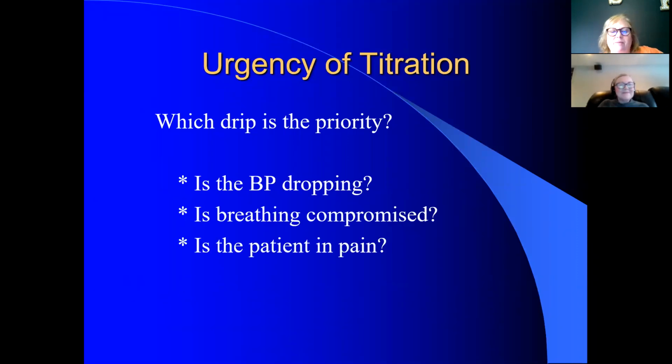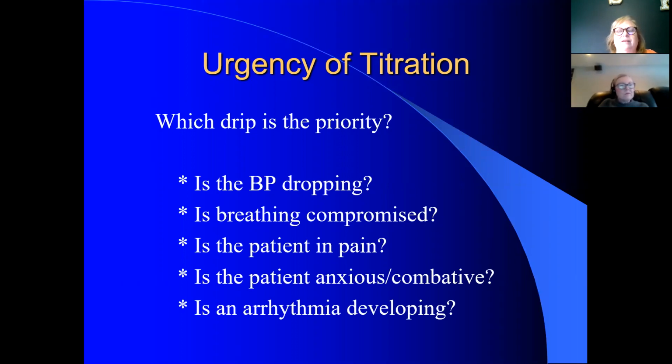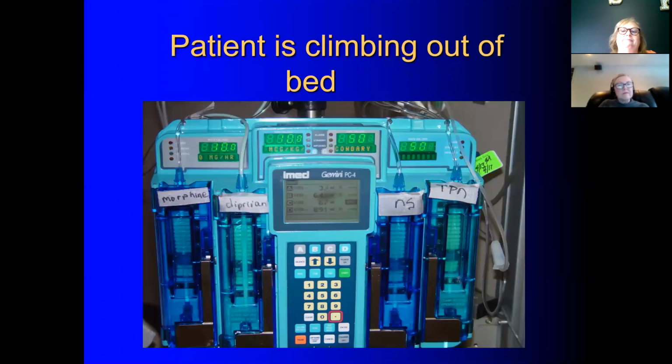Is the patient's breathing compromised? Is the patient in acute pain? So we're looking moment to moment at our patient to understand what I need to be responding to. If the patient is highly anxious or combative, do you remember Leslie talked about the delirium post-pump, how critical it may be that Haldol may be absolutely critical because the patient is otherwise pulling out their central line. Is an arrhythmia developing? So blood pressure was the problem, and I'm working with my medication, my dopamine, but now an arrhythmia is developing. I may be working with another medication, or I may be adjusting that.